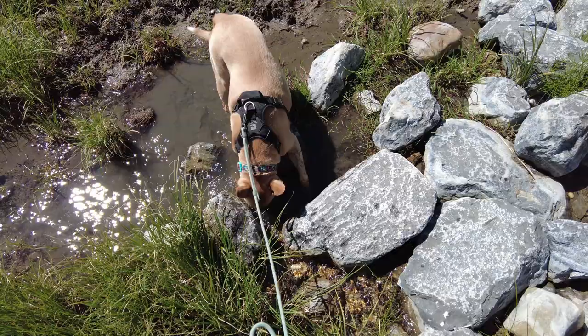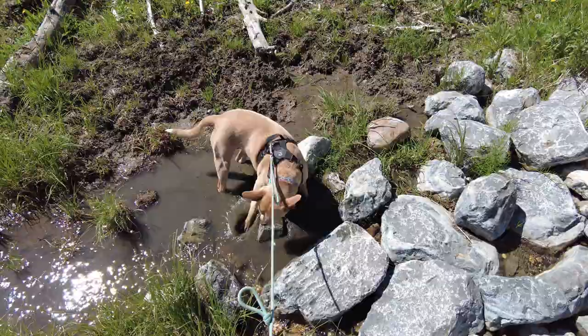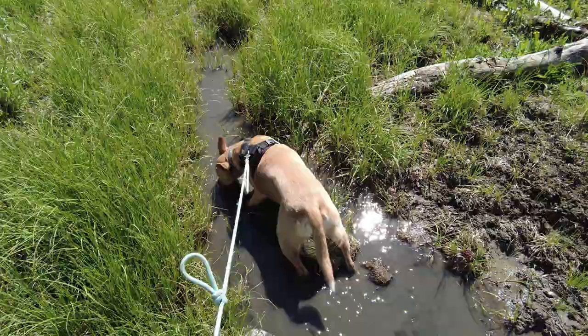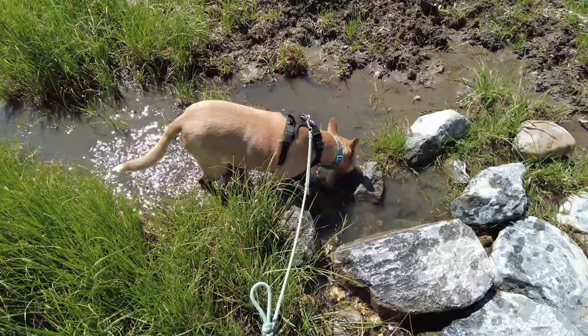This little bit of running water coming down from the hillside is quite a welcome relief for Mabel. She was starting to feel pretty hot, I think, coming through the sun here. It's warmer than expected. We are very close to the Bow River, and there's fresher, clearer water available for her, but Mabel doesn't seem to believe me when I tell her that, so she's taking advantage of this one more than she probably should.